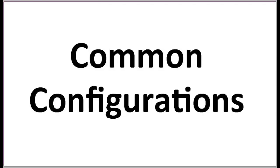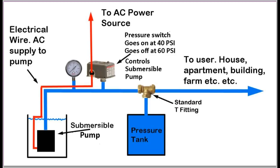I'm going to talk about some common configurations. So here's a configuration where you have a well pump going directly to the pressure tank in the house. And it's controlled by a pressure switch, which then has a wire that goes all the way down to the submersible and turns the submersible on and off so that the pressure inside the tank has a range of, let's say, 40 to 60.